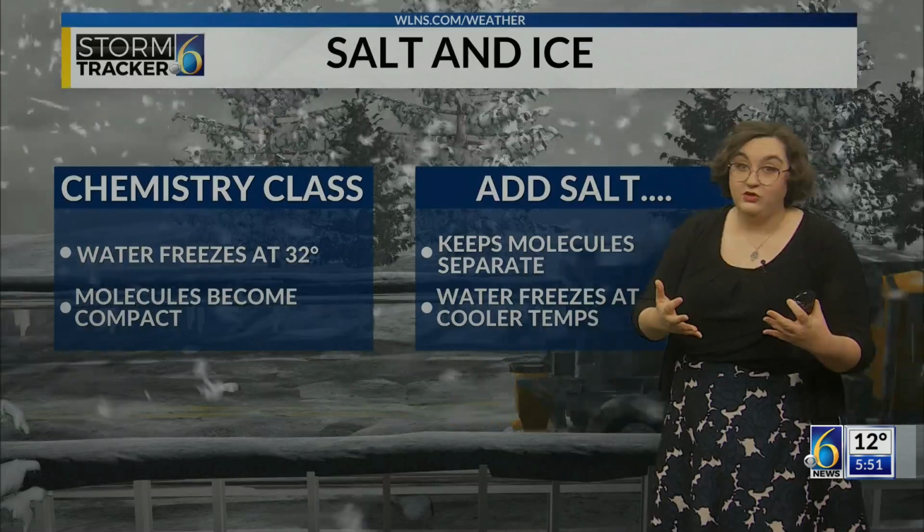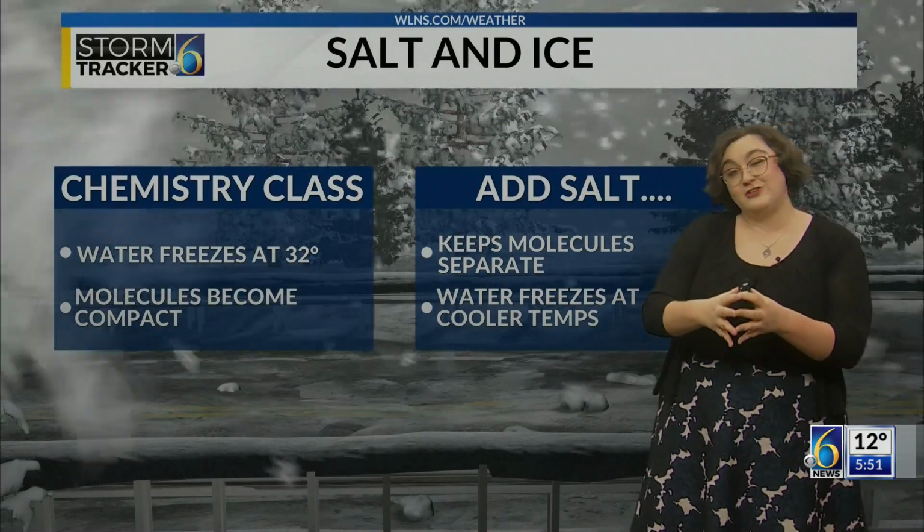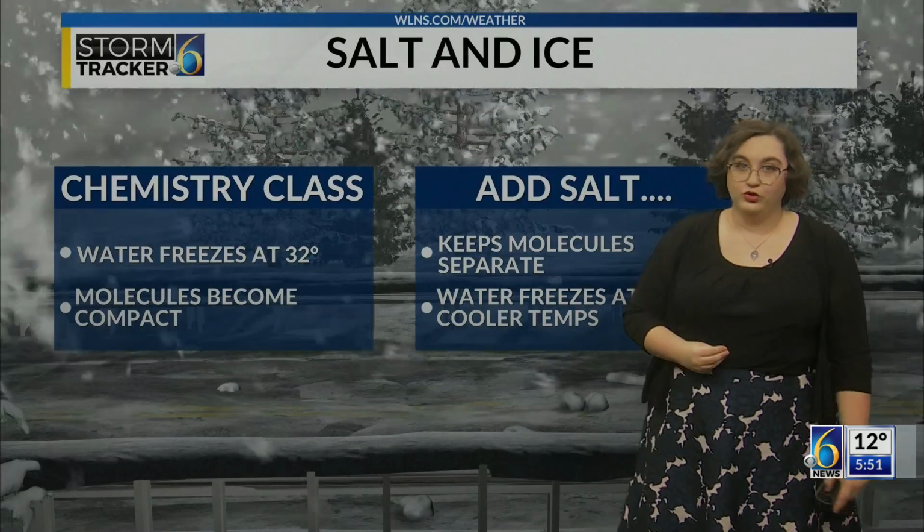Remember that the freezing point of water is typically at or below 32 degrees. Basically, the water molecules become more compact and start to form ice. When you add salt to the mix, it keeps those water molecules separated for longer periods of time and prevents the compaction between the molecules. Basically, the water will start to freeze at cooler temperatures.